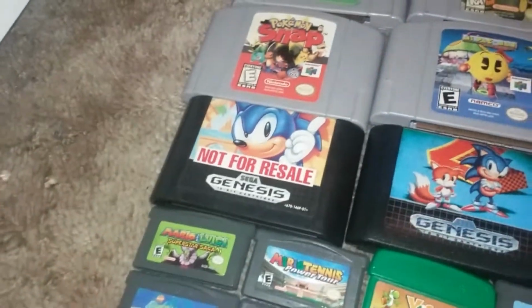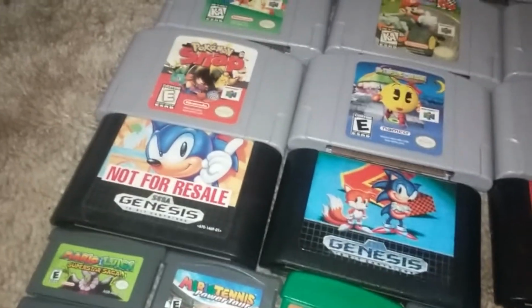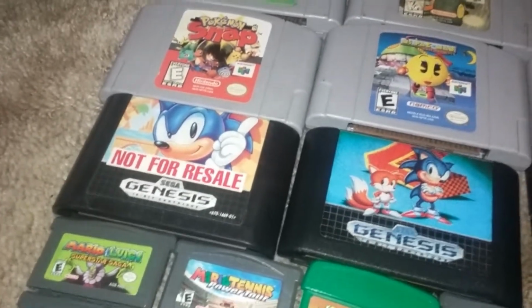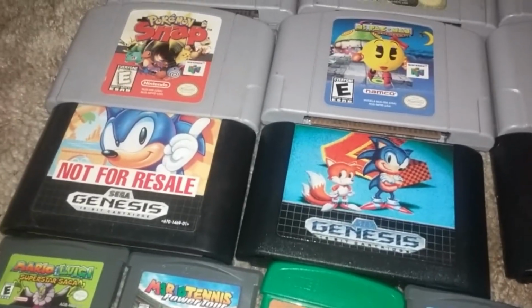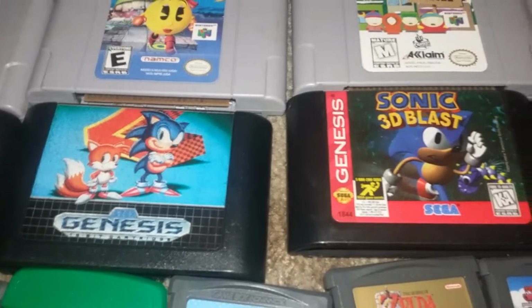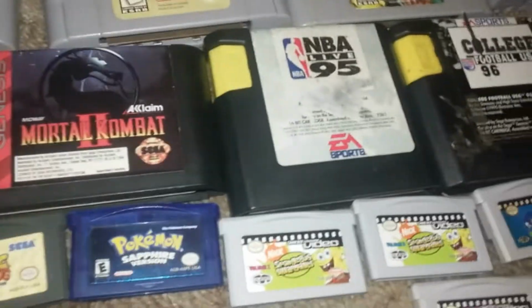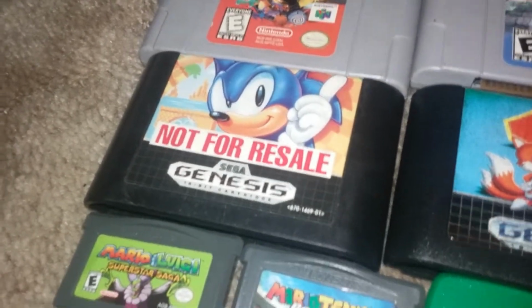My Sega Genesis games. Sonic the Hedgehog 1. I like how this says not for resale. I don't know if that's how all the cartridges were produced, or if this was something like a Blockbuster video rental store kind of deal where they didn't want you to resell their games. I only question that because all the other Sega games I have don't have that not for resale look. If someone can answer that for me in the comments, please do.